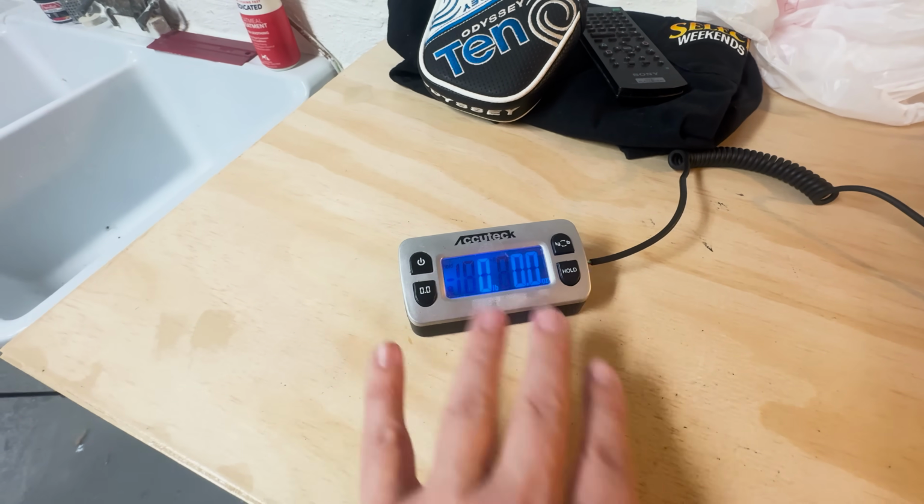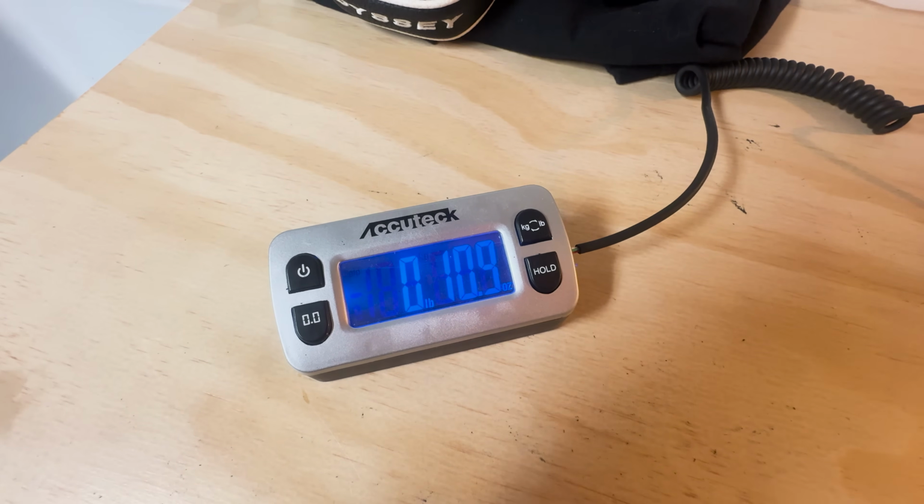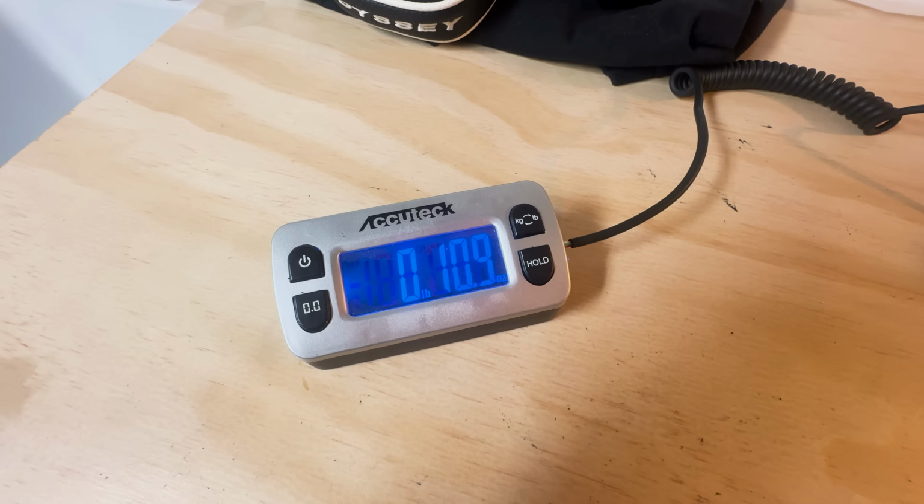Also, I'm wondering if anybody knows, this scale that I'm using is a very popular scale. It's an Accutech scale. I keep having issues. I already replaced the batteries. What is happening to my scale? Sometimes this number is jumping around like crazy. There you go. If you know what's wrong with this, please tell me, because I need to fix this, and it's just really frustrating.